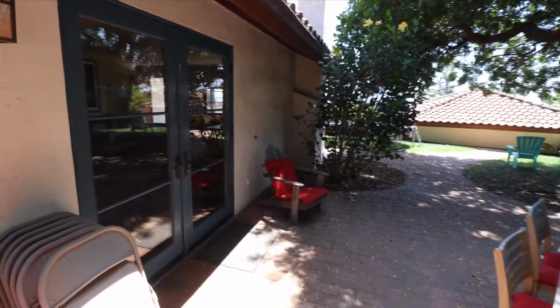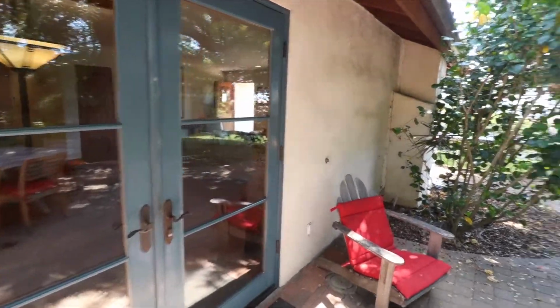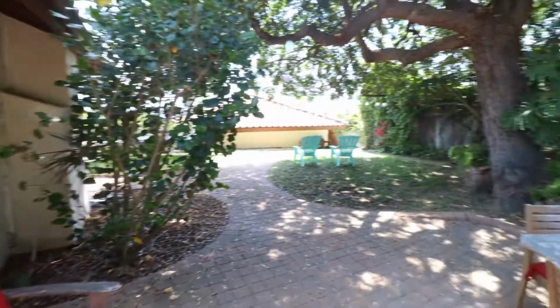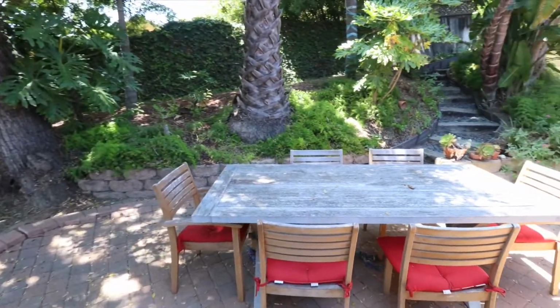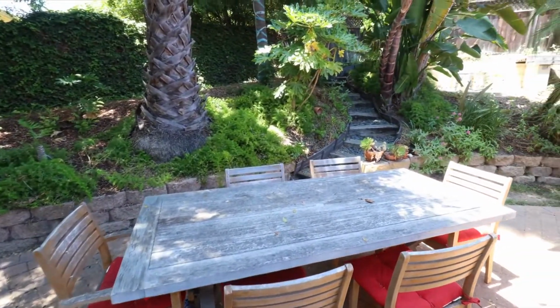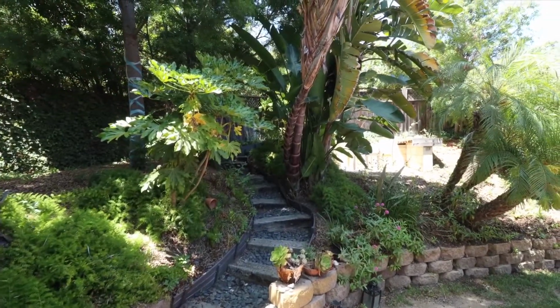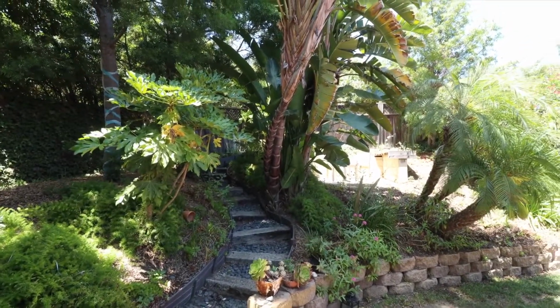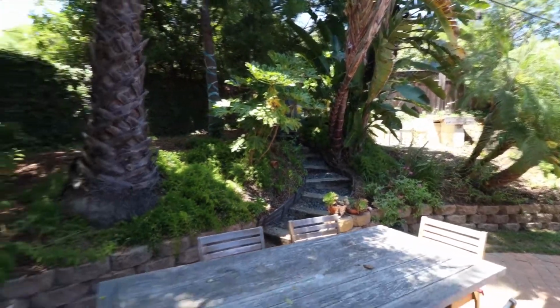Here is your double doors that open up to that kitchen and dining room, and it flows out perfectly for alfresco dining. That little hidden path in the back garden area leads up to a hot tub location. The hot tub's recently been removed, but it's a perfect location to slide in a new hot tub, and it already has hookups for electrical.